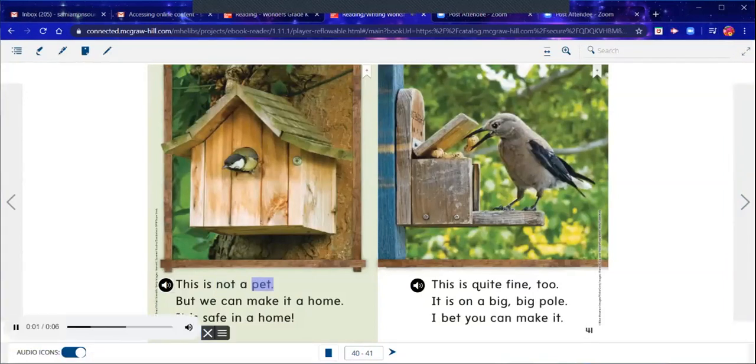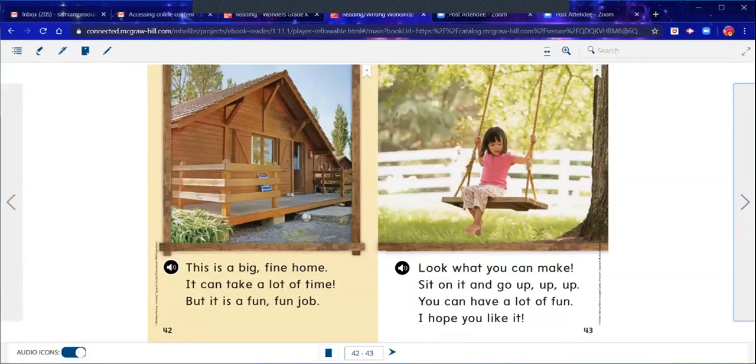This is not a pet, but we can make it a home. It is safe in a home. This is quite fine, too. It is on a big, big pole. I bet you can make it. This is a big, fine home. It can take a lot of time, but it is a fun, fun job. Look what you can make. Sit on it and go up, up, up. You can have a lot of fun. I hope you like it.